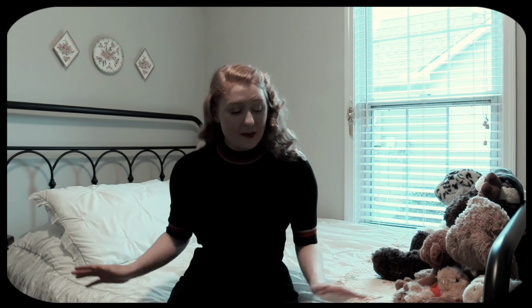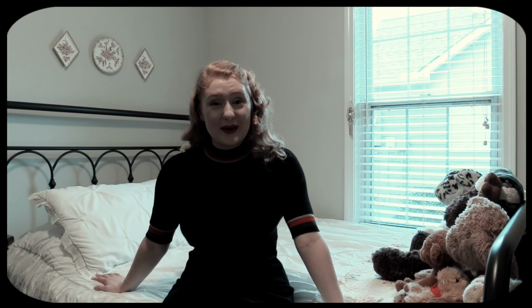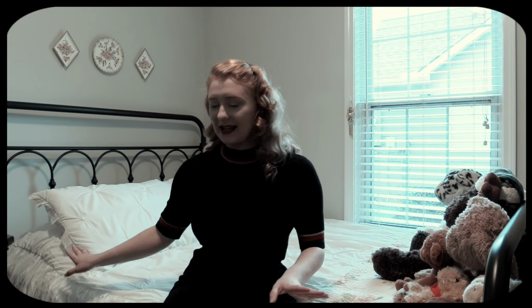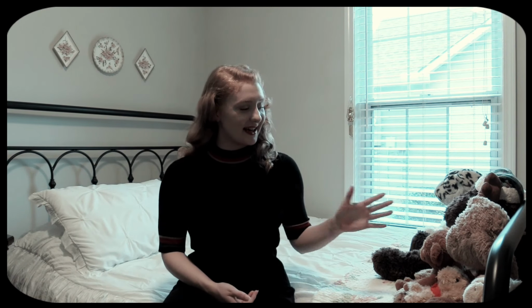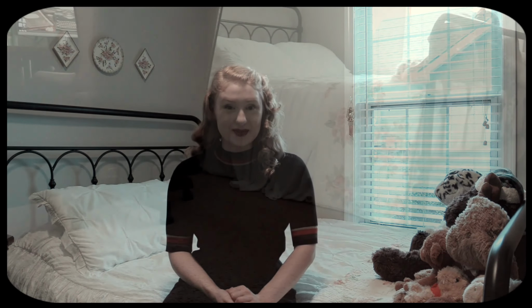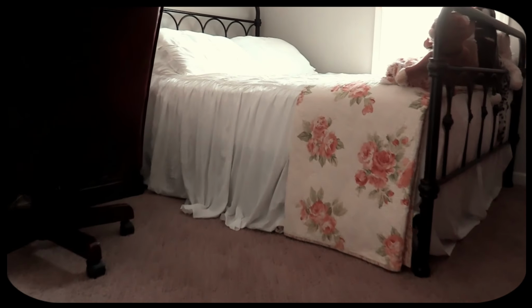Overall, I am very pleased with it. It is a very well-made bed, and it fits perfectly with the rest of my decor. Above my bed, I have a 1940s chalkware plate set, and on my bed I have a new bedspread that is a beautiful crisp white and features a long flowing train around the rim. Also on my bed I have my collection of stuffed animals, and beneath them I have an accent blanket also featuring pink roses.